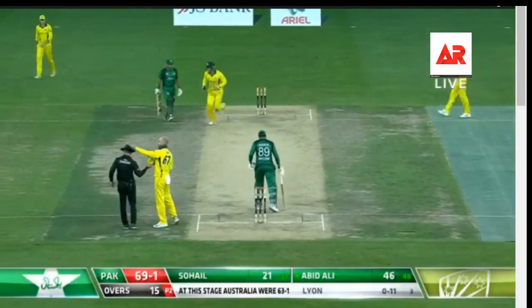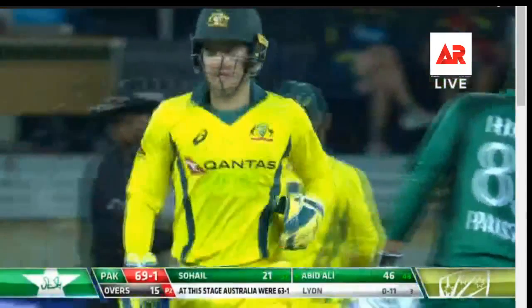Fifteen gone, 69 for 1. Same pair of the Indians.